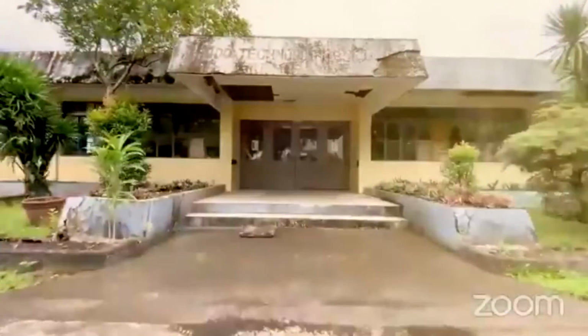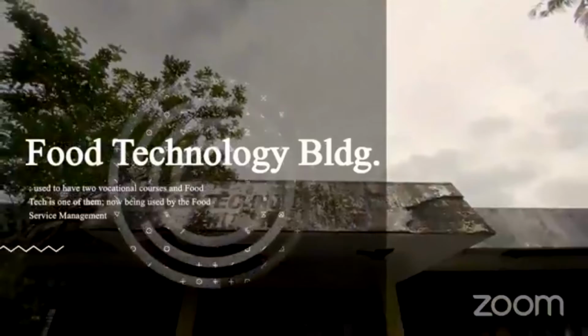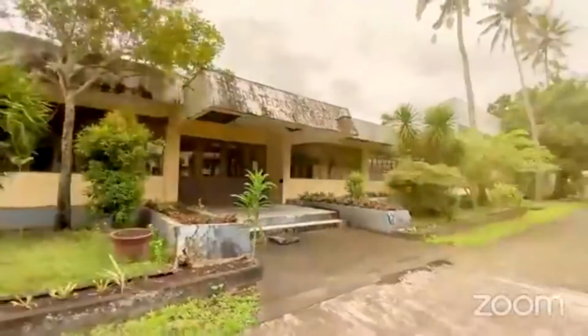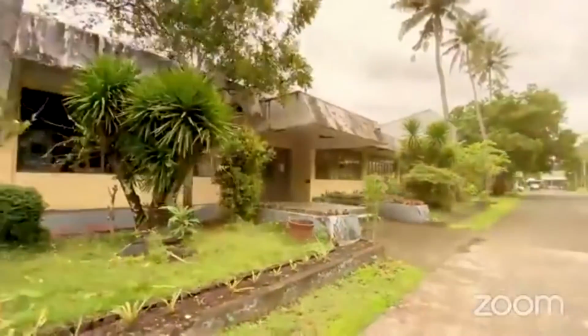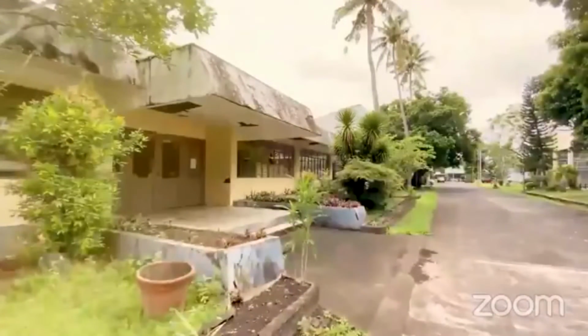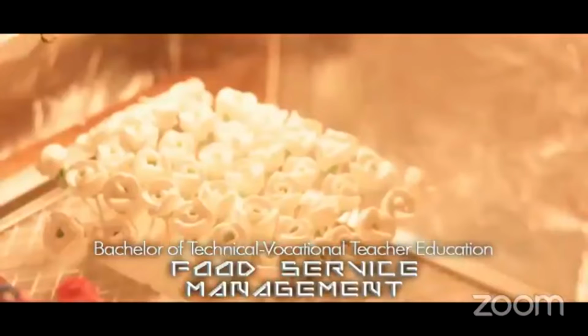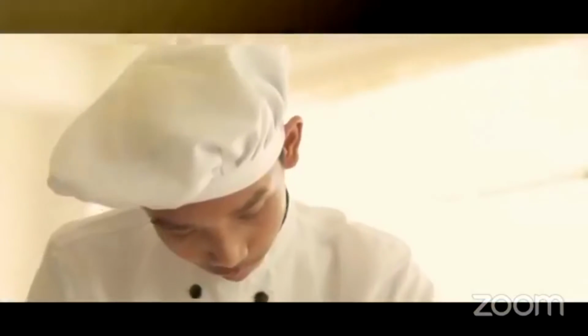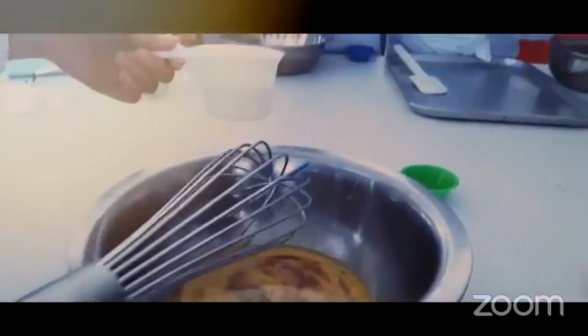Then across the campus road from the Quadrangle, one sees another building called the Food Technology Building. It bears this name because in the past, BUSAT used to have 2-year vocational courses and food technology was one of the said courses. Today, however, this building is now being used by the food service management students where they hold their classes in laboratory. In the laboratory, students learn about basic baking, quantity cookery, catering management, and other similar courses.